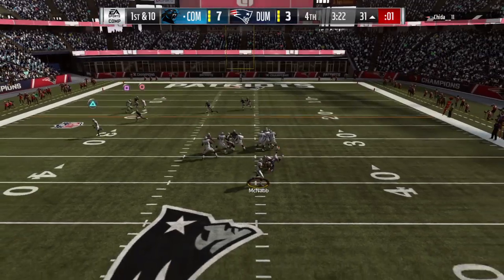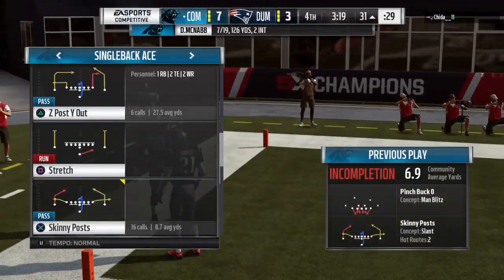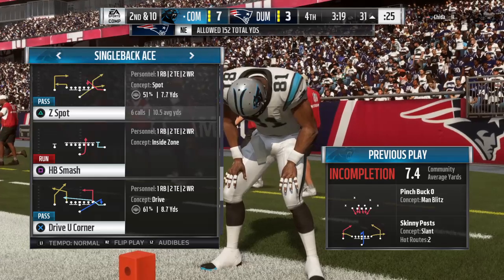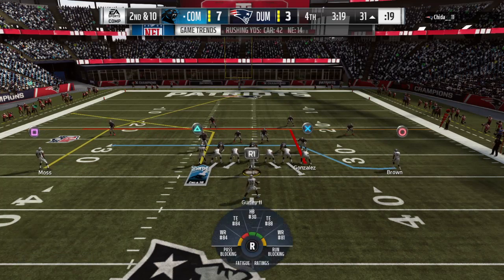On 1st and 10, McNabb. He's going deep for Brown. And did he get the feet down? No, they'll say he did not. It's incomplete. So they took a shot on 1st down but couldn't connect. Line of scrimmage, the 31 as they line up 2nd and 10.